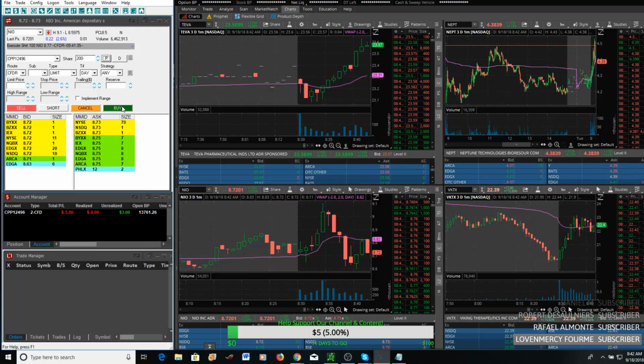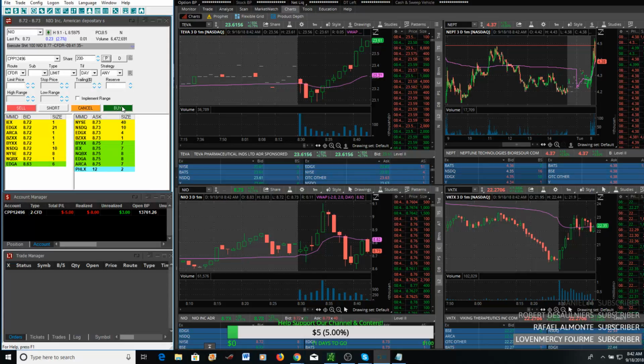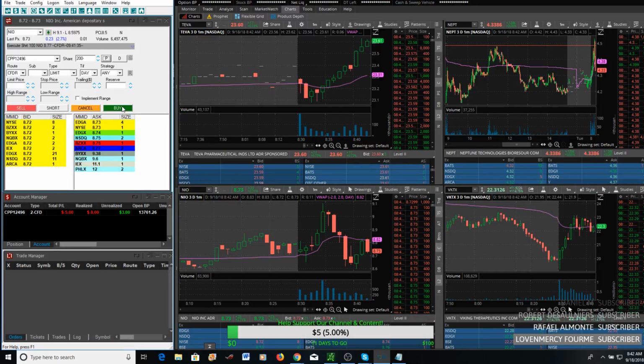All right, here comes BKTX, guys, for that move to 23. Let's see if it gets above the VWAP and gets through 23 for the long side, or if it rejects that and then starts coming back down, guys.